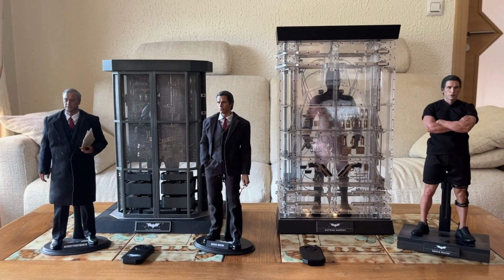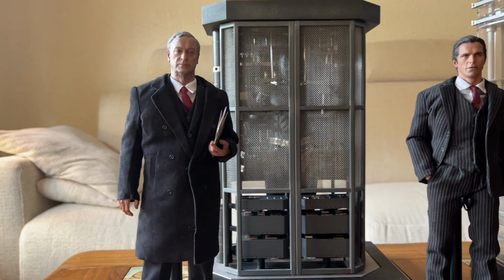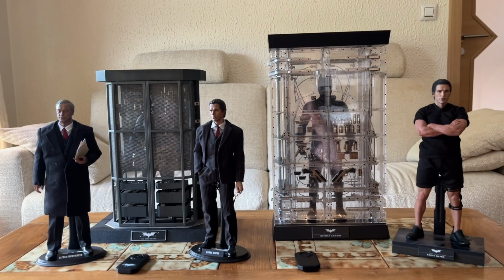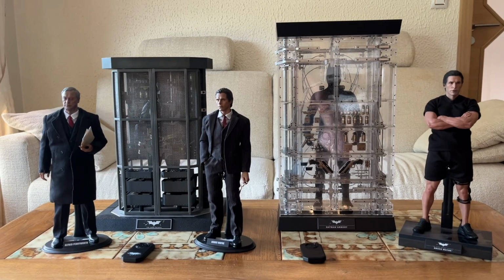I'm sure it has a few improvements, but I'm not going to, simply because the new one doesn't come with Alfred. And I'm never gonna get rid of my Alfred figure. I absolutely love Alfred, especially in this trilogy. This armory on the left is also featured in the Dark Knight Rises, right?